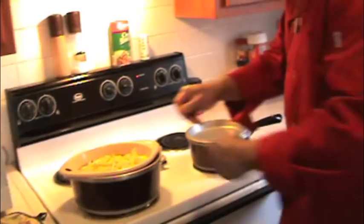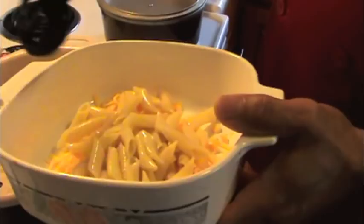Okay. And I want to layer it, so I've already put some of the Colby Jack cheese in it. Okay, how much cheese all together are you using? I use a cup. You can use more. It depends on how much you're going to make. I'm only going to make a small amount, so I'm going to use a cup of cheese.